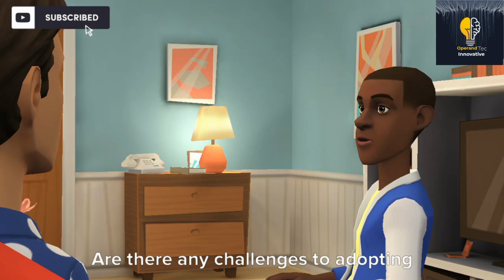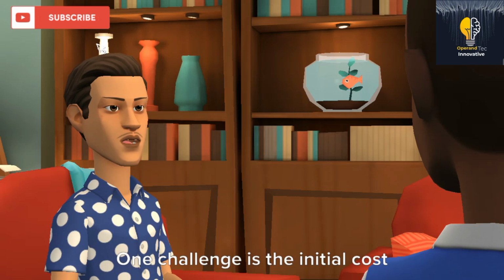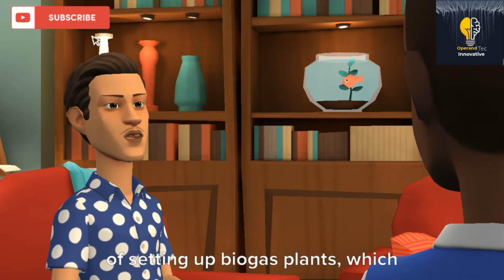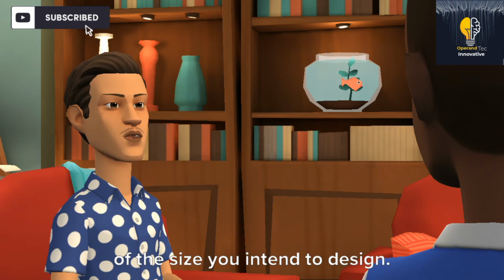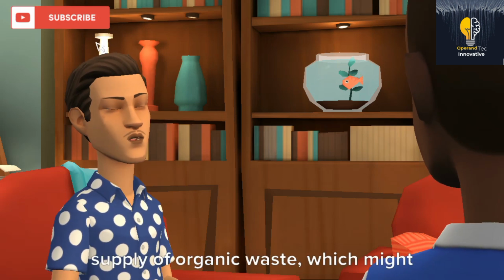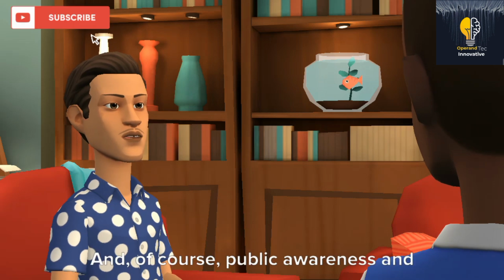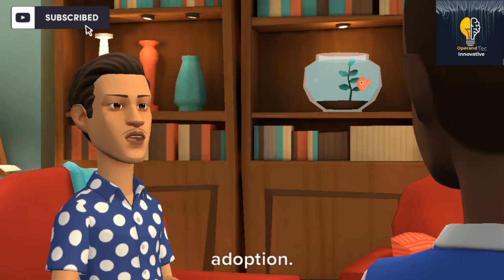Are there any challenges to adopting biogas technology? Definitely. One challenge is the initial cost of setting up biogas plants, which can be moderate or higher depending on the size you intend to design. There's also the need for a steady supply of organic waste, which might not be available everywhere. And, of course, public awareness and education are key to encouraging wider adoption.